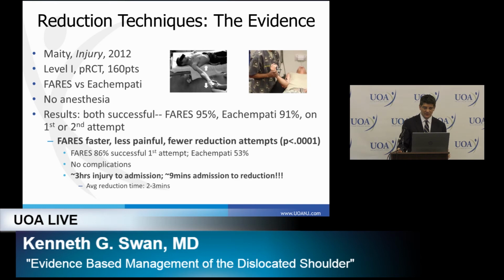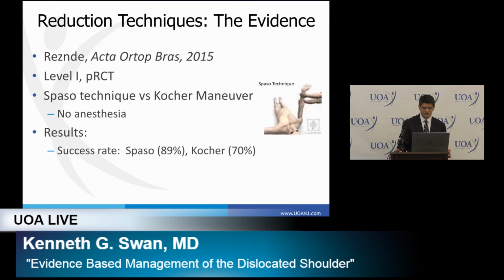One little side note to this study I found interesting. This was out of India, and maybe the patients have to travel a long distance or there's a long waiting line at the hospital, but patients had to wait 3 hours from the time of injury to be admitted to the hospital. Once they were admitted, the reduction was quite quick, 9 minutes from admission to reduction.